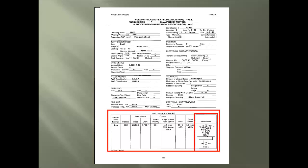And lastly is what the weld joint will actually look like, and you should be able to find this joint detail in the D1.1 code by using the pre-qualified joint designation number found on the type of joint line item above, and also the number of passes and their placement within the joint should match the column found back on the far left of this box. And remember, the information stated here should match both the AWS D1.1 code and manufacturer requirements. If not, this is not a pre-qualified WPS and will need a PQR to establish its compliance.